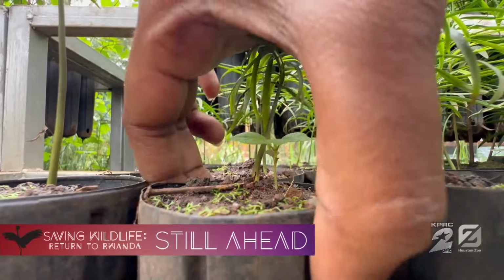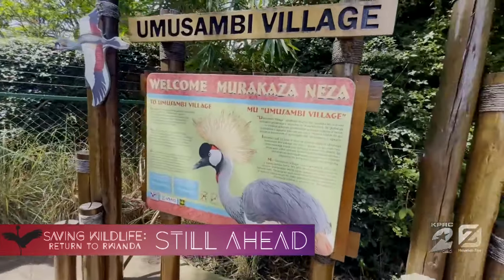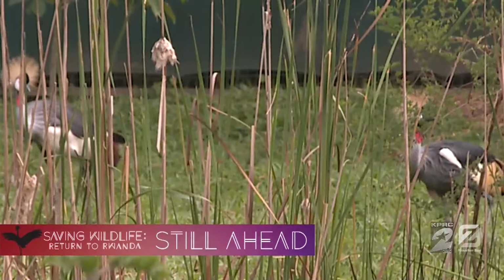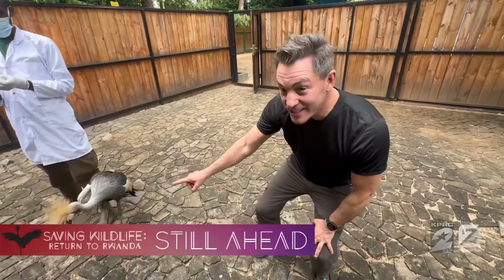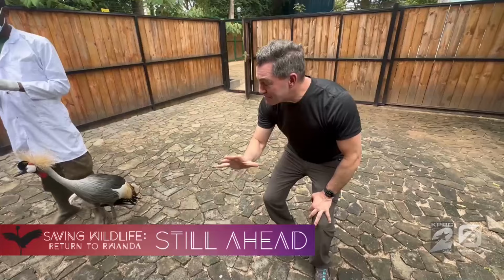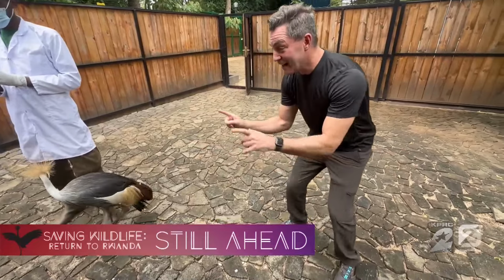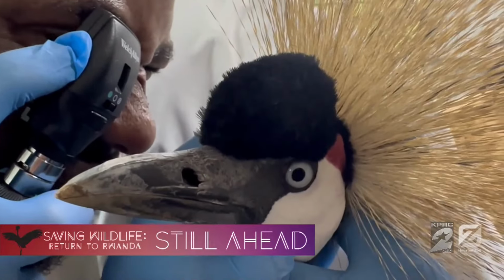Still ahead. This is incredible. How a sanctuary for cranes rescued from captivity is also helping birds in the wild. Plus, this is Mortisi. She's a gray-crowned crane, one of the most beautiful exotic birds in all of Africa. And she's about to be examined. I almost always start with the head of the animal.